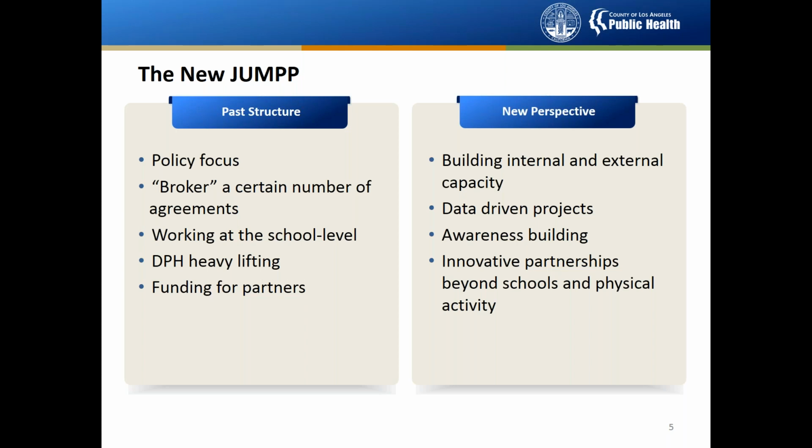Not only are we helping to provide technical assistance to partners who would like to engage in shared use, but we're also building our own internal capacity. And to do that, we have partnered with our DPH evaluation team. So they are researching and producing data points for us to be able to better understand the landscape of shared use in LA County.